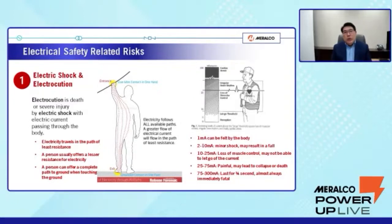So gaano kalaking kuryente ang makakasama sa atin? So a 1 milliampere can be felt by the body. So what is 1 milliampere? It is 1/1000 of an ampere. Ganun kaliit. So when you are exposed to 2 to 10 milliamperes, you get a minor shock. 10 to 25, mawawalan na po kayo ng muscle control. Yun yung nakikita nyo sa mga YouTube videos na hindi na nakakabitaw because the muscle contracts. 25 to 75 milliamperes will be painful and possibly also lead to death. And I think 75 to 300 milliamperes that will last for a fourth of a second will almost immediately be fatal.